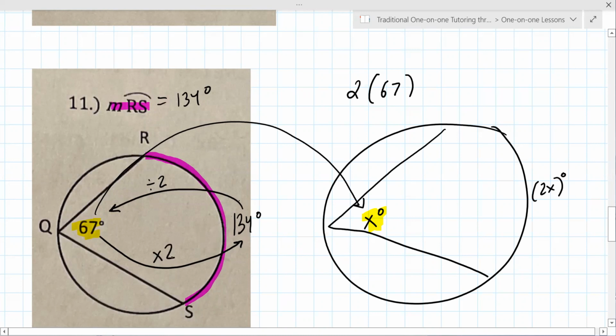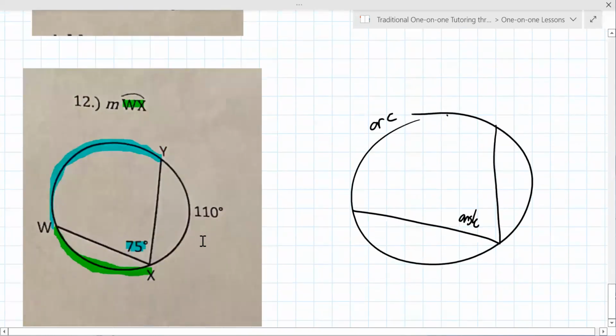I need you to say that out loud or somehow convince me that you understand this, because I don't believe you do. First of all, 67 times 2 is 134, and 134 divided by 2 is 67. So if you're given the angle, you multiply by 2 to get the arc. If you're given the arc, you divide by 2 to get the angle. Is that clear? Yes. If you're given the arc, you have to divide.